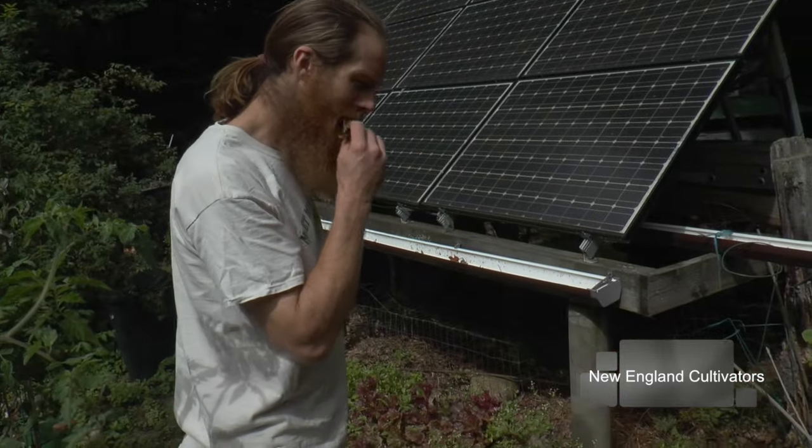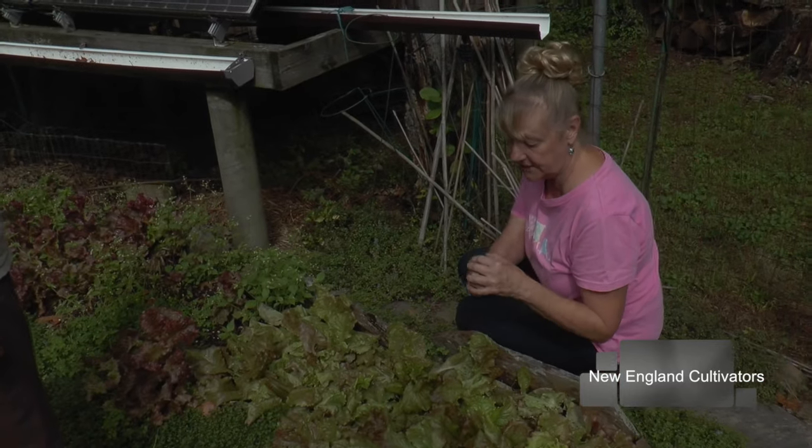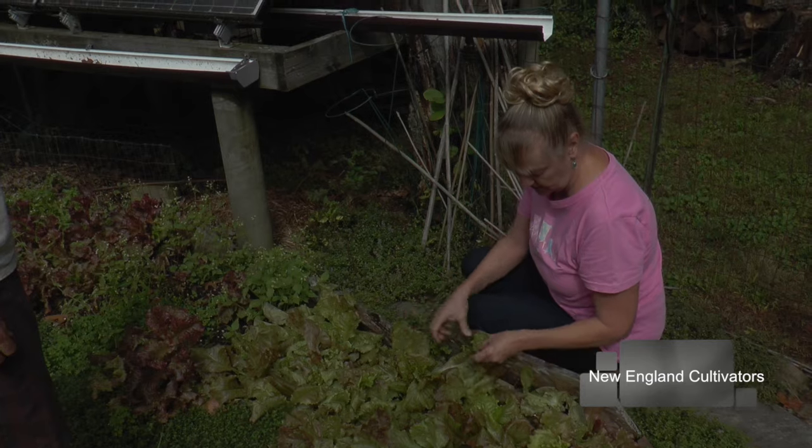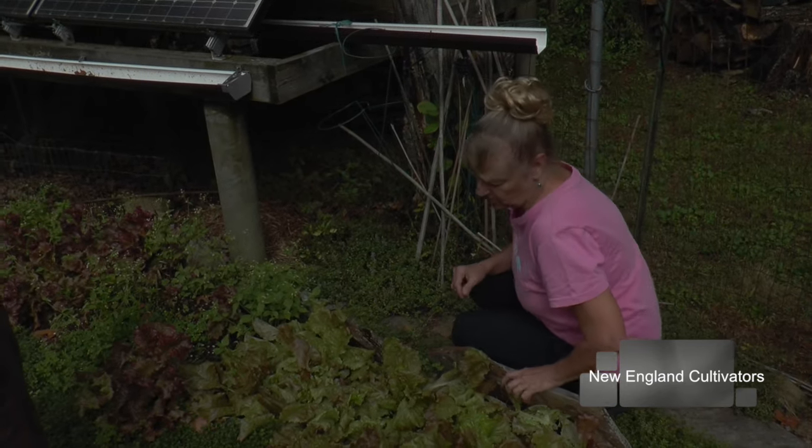And red lettuce is actually more nutritious than green lettuce, and open lettuce is more nutritious than closed lettuce. And this particular one, this is red sails, and it's supposedly a really, really nutritious lettuce. So it's one of the only ones that I plant.